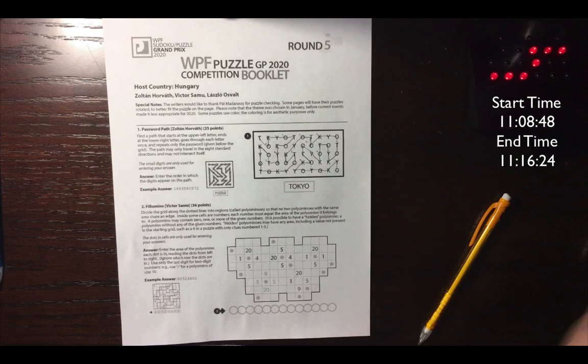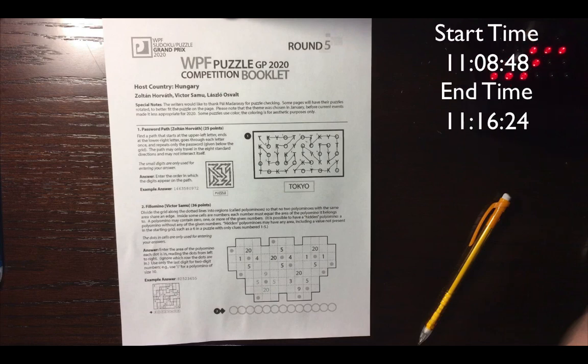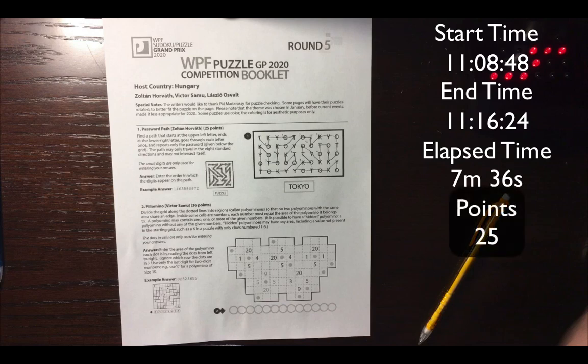And that does it for this puzzle. Based on my start and stop times for actually working on the puzzle, I completed it in 7 minutes and 36 seconds. Since the puzzle is worth 25 points, that is a rate of about 3.3 points per minute. This is a little better than my personal average for all WPF puzzles, which, to be clear, is nowhere near the rate of the best solvers, who can achieve 10 points per minute, but it is enough to put me in the top half of people who attempt this competition.